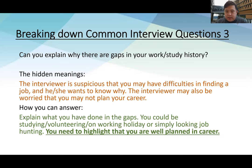So if you are asked why there are certain gaps for about months or years in your work and study history, you can simply be frank with them and tell them maybe you're looking for a job or maybe you are studying or doing volunteer work somewhere else.